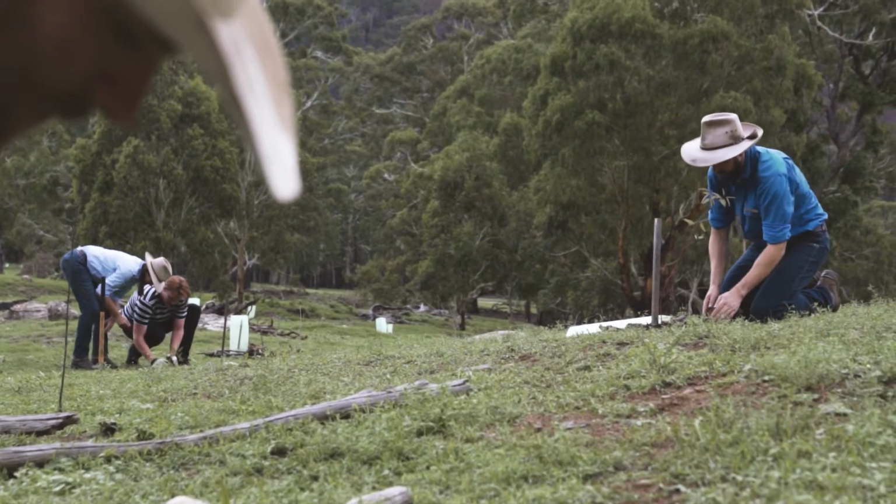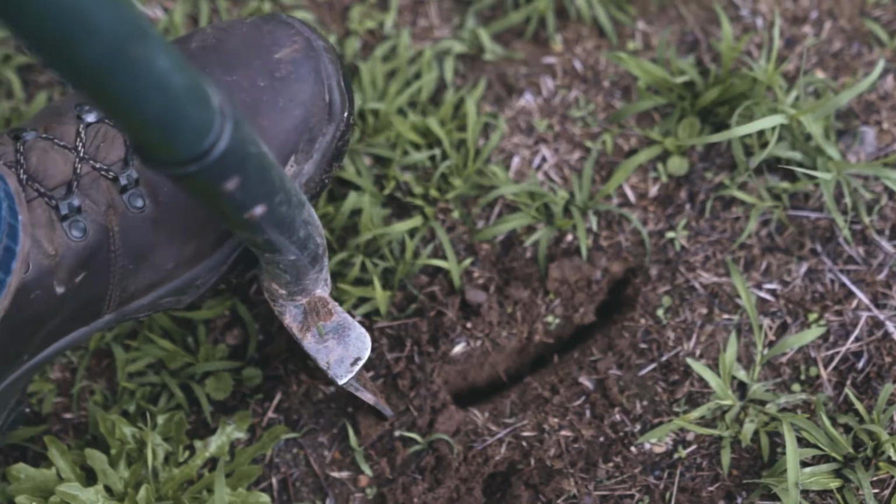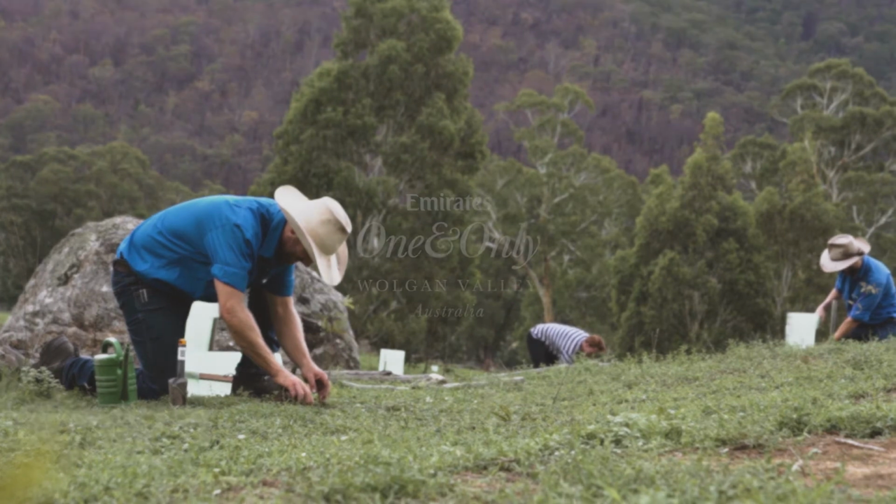Even the trees that we're planting today, the seed was collected by our guests working with our field guide team. It's quite special to see that same seed being planted to help in this bushfire recovery.